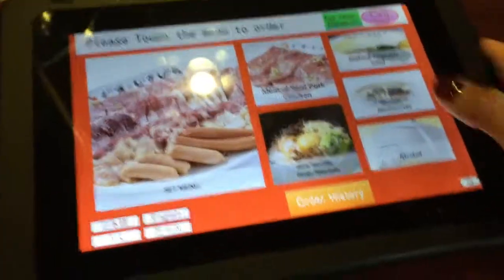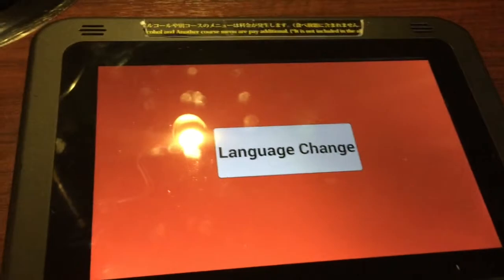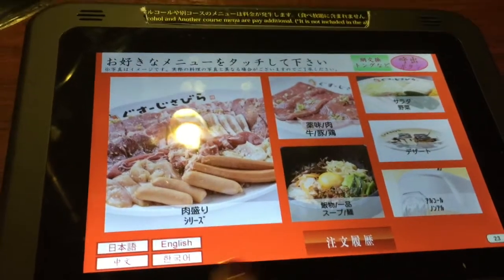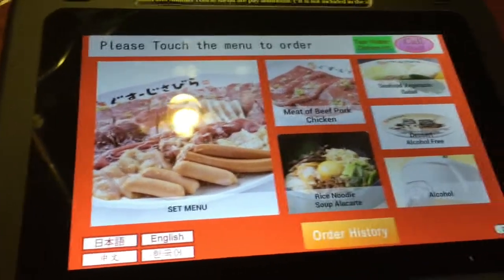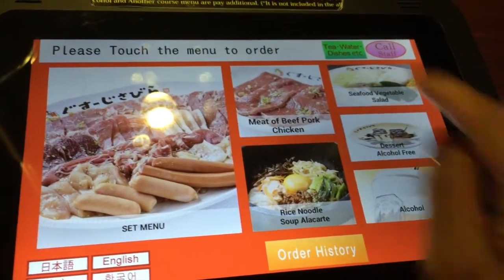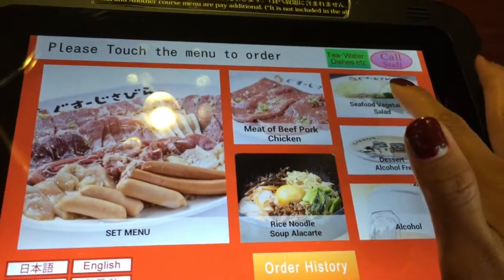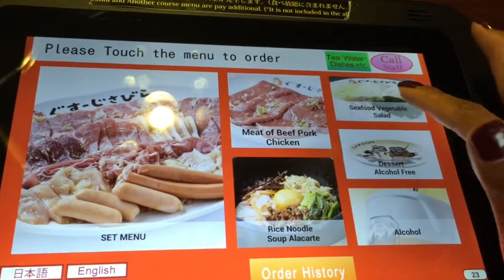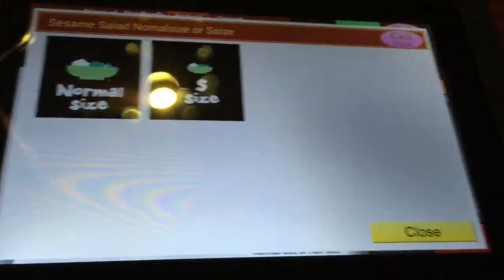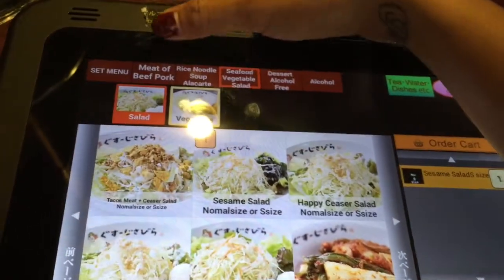Hi, nice people. Okay, so how you order is basically it's going to be like this when you come in. And so you're not going to understand it. So usually, it's like an English restaurant too, so they'll give you an English option. Oh, really? And everything changes to English. So, what's that price? And then you get to choose what you want. So I'm going to go into the vegetable. I want a sesame salad, so I'm going to do that. And then add your order card. And then you can even switch it up here.